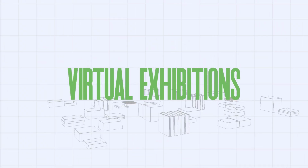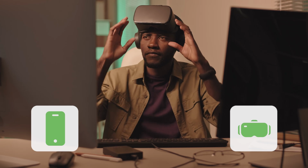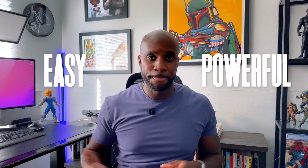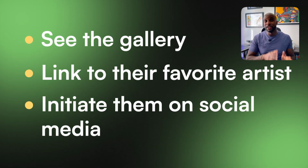We also incorporated something called virtual exhibitions, where you can go in virtually with VR glasses or your phone and see what this would look like in real time. So picture yourself at an art house or a museum, you got your VR goggles on or your phone, and you're able to pan and walk around this place where you can look at art in real time. This is really helpful, especially if you're out of state or if you really like an artist and you can't make it there in person. We made the website really easy and powerful for people to go in, check out that content. They're able to see the gallery, link to their favorite artists, and then initiate them on social media with ease.